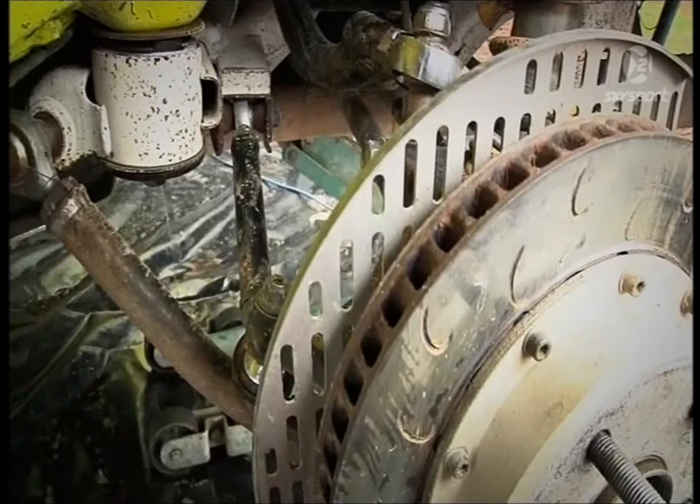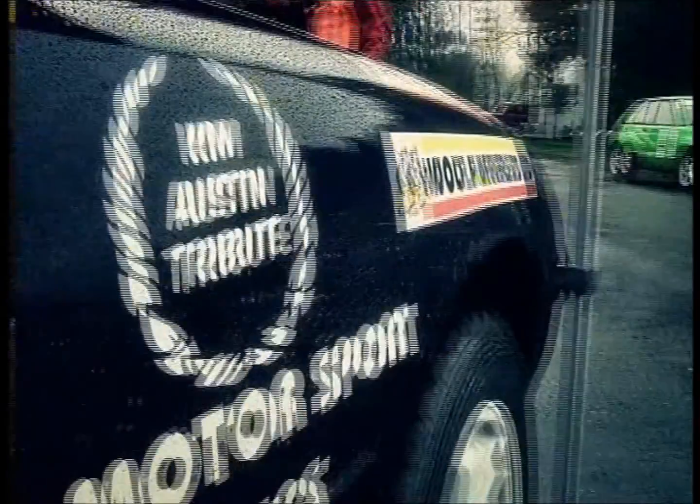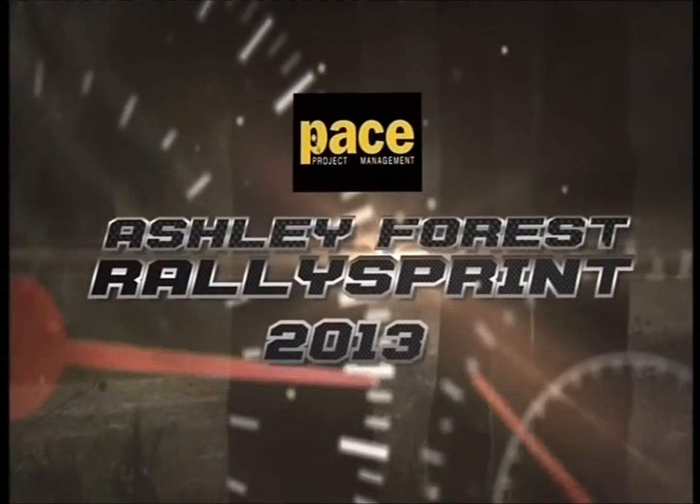With these rose joints in the suspension, we get maximum adjustment, and they're able to set the cars up for every road. Towards the afternoon, they'll be making small, subtle changes to the car to make sure it's at its absolute best performance to make it into the top 2 and win the event. Coming up, we find a bit of history on the hill, and it's the race to the final.